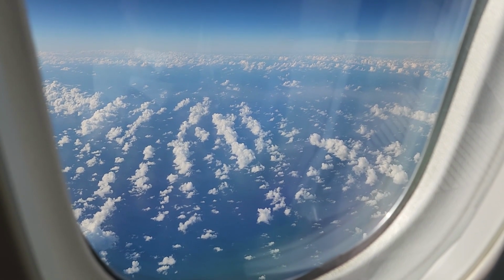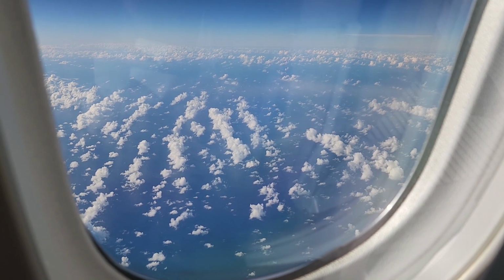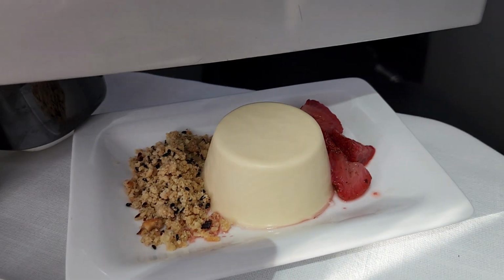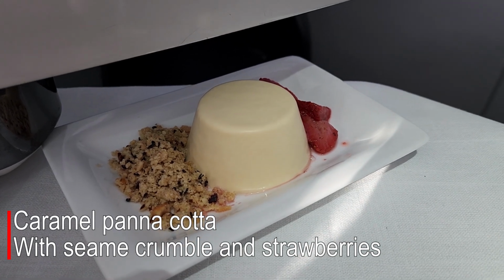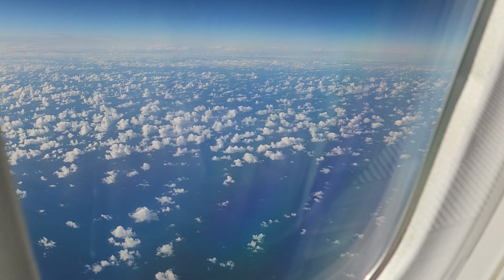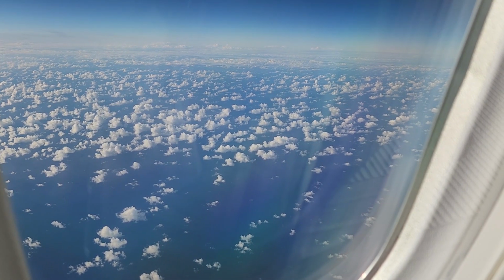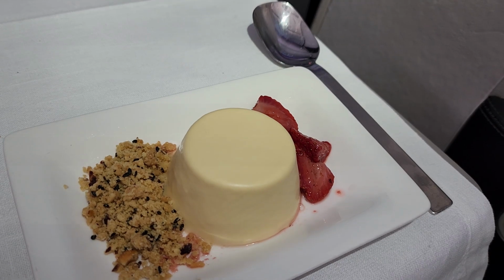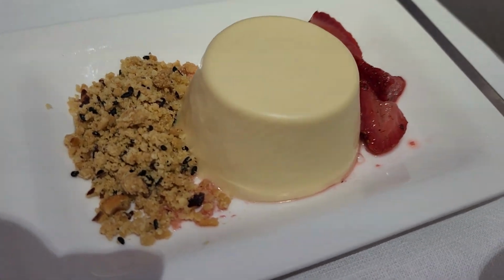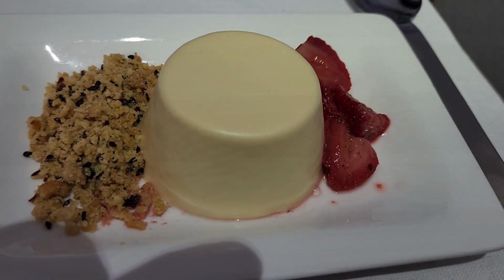I asked the crew if I could have both desserts, and they beetled back to the galley before coming back with a caramel panna cotta and sesame crumble with strawberries. Now this one was a letdown. A panna cotta should be an Italian dessert of sweetened cream thickened by gelatine. It was, but that light, delicate, creamy taste I was looking for was notable by its absence.